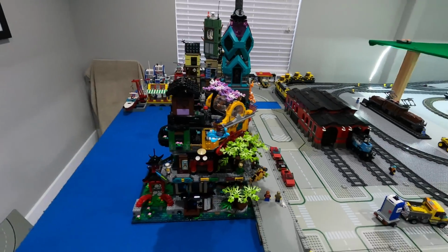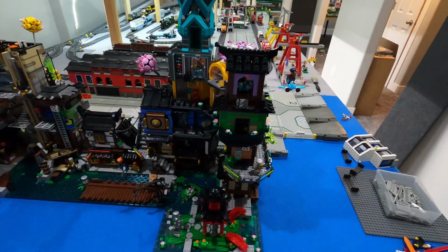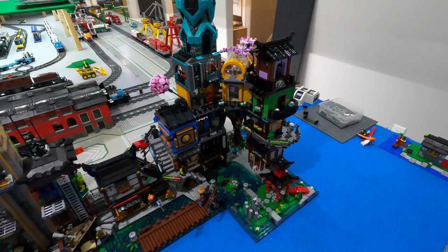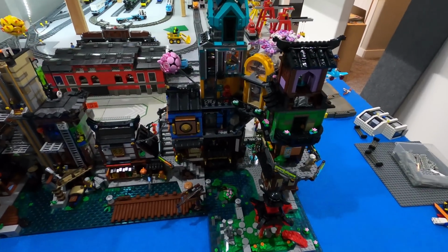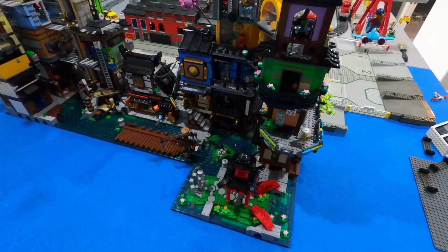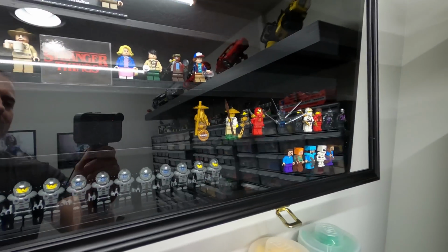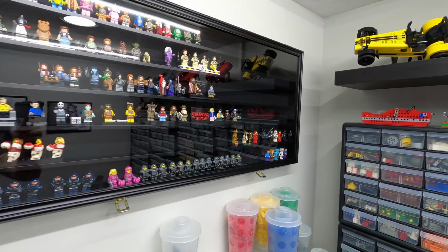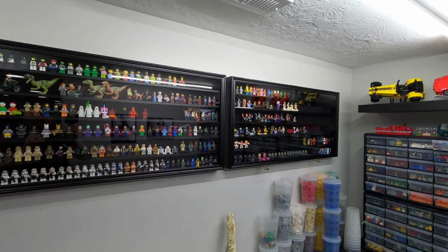It's really hard to do a review on this thing. Like I said before, it's just full of so many great details. To do a full actual review would be just a very, very long video. My best advice is if you can part with $300, it definitely is worth it. The Golden Master Wu takes his place in the display case right here. And I'm excited to get the other gold minifigures as well to complete that collection. So very excited to have him in the display case.